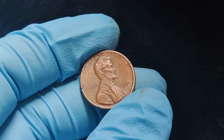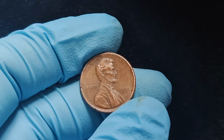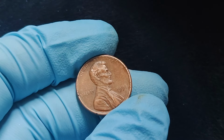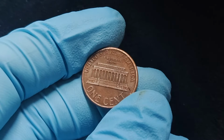Hey there, treasure hunters. Picture this: you're digging through your spare change, maybe grabbing a soda from a vending machine, and you stumble across a regular old penny. Or so you think. But hold up, what if that regular penny is worth $1.2 million? Yeah, you heard me right.